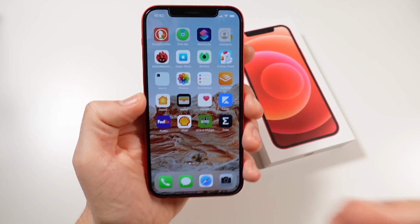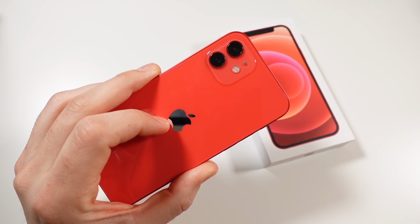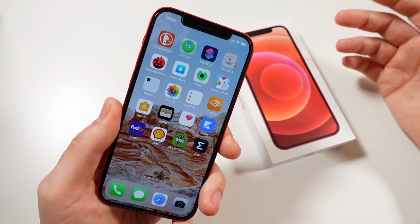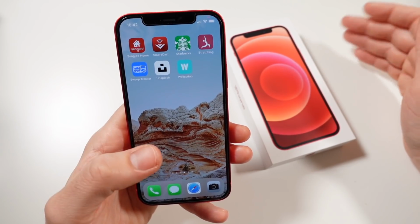Next up, the price on this phone is just too high. $829. Last year, the iPhone 11 was $699. That's a $129 increase just for an OLED display. No, this is just not a good price point, I feel like, for the iPhone 12 here.